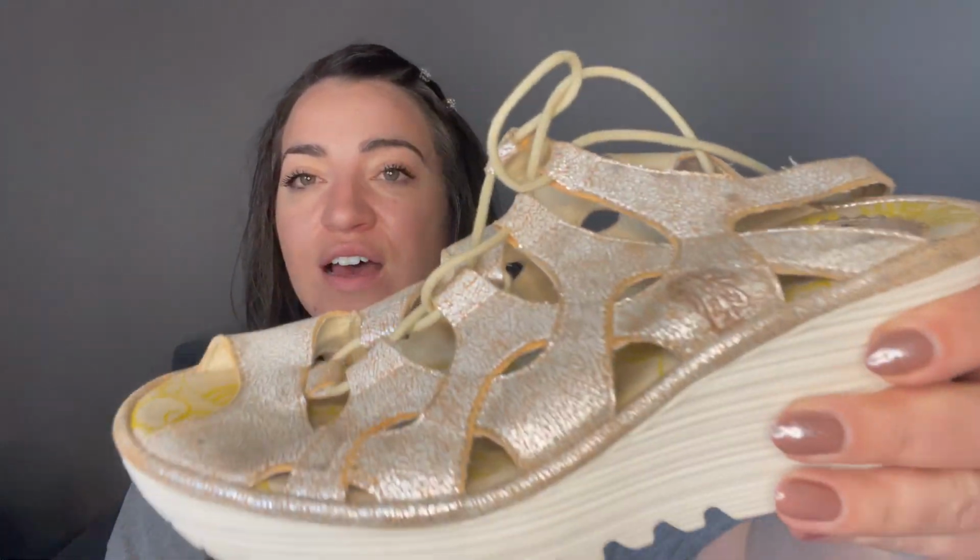Okay, we're down to the last two. I love me some Flies, okay? Fly London is one of my very favorite brands to buy to resell, and I got these because they're actually my size. So I'm gonna try them on and see how I like them. They just look super cozy. They're like this gold leaf gladiator wedge sandal situation, and they're in really good condition.